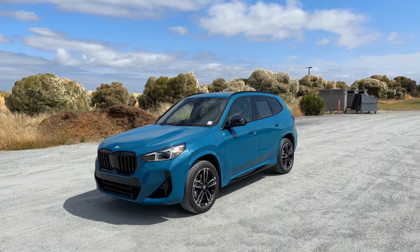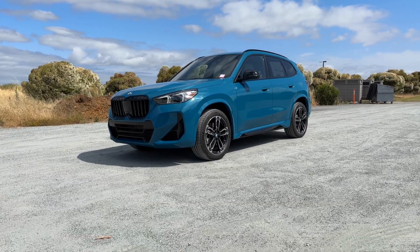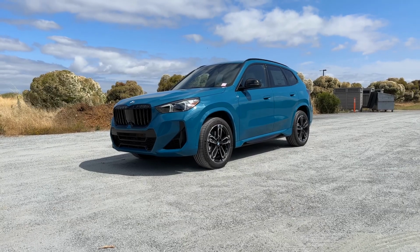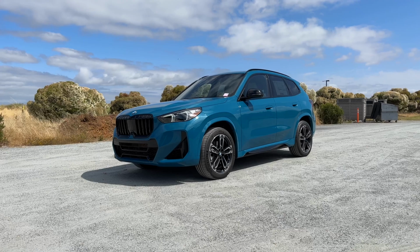We'll pause here and take in the lovely Blue Bay Lagoon. A fantastic looking color. And looking forward to getting more of these in stock in different configurations.